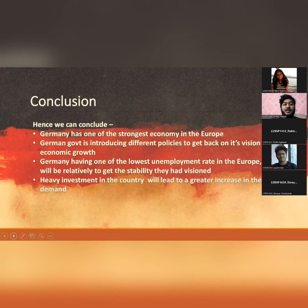And now, hence, we can conclude that Germany is one of the strongest and best economies in the whole of Europe. The German government is introducing different policies to get back on its economic vision for the pre-COVID era. Germany has one of the lowest unemployment rates, which will lead to greater stability. Heavy investment done by the government in the country will lead to a greater increase in demand as there will be an increase in production.